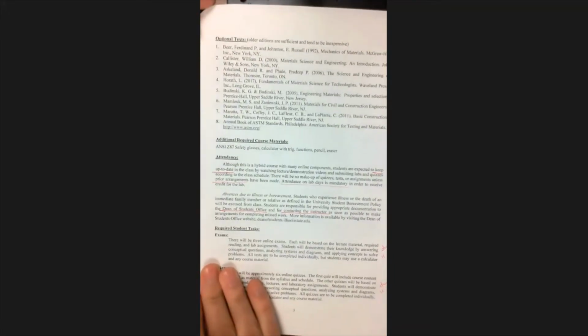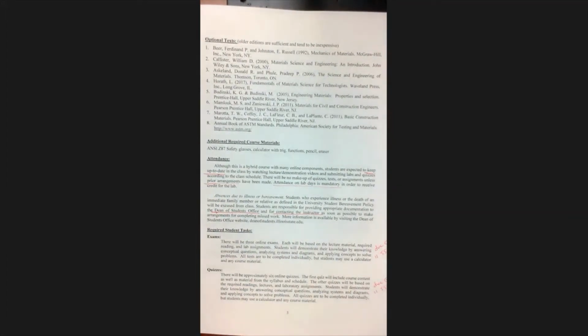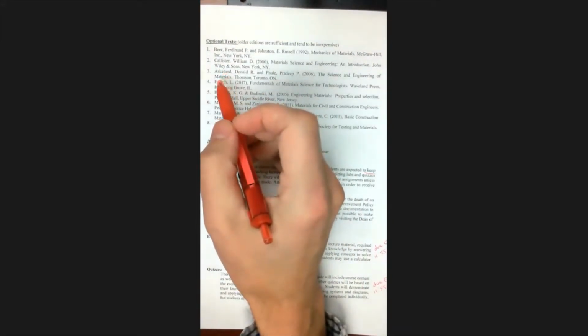Like I said, I would print it front and back, black and white, with 3-hole punches on the sides, and that way you can put it in a binder. That's what I do. I put all this stuff in a binder. All right, there are some other optional textbooks that might be helpful for you. You certainly don't have to have any of these, but some of them might be useful. I'll talk about just a couple of these.